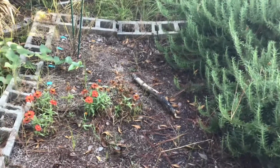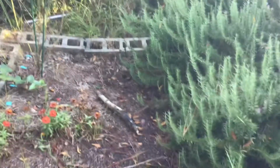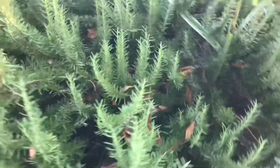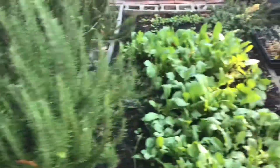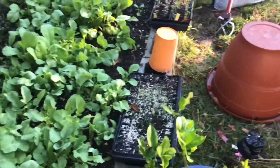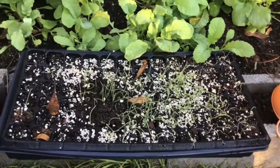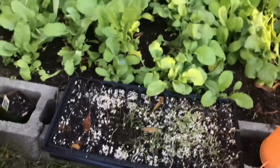I can't even say that. Start another set of radishes over on this side. But I need to make sure I leave room for my onions. I have some onions started over here. I plan to put the onions in that bed too once they get a little bit bigger.